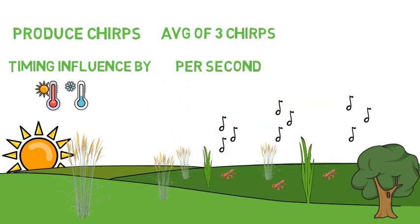Although the timing of the call varies, the pitch stays the same. The pitch is also known as the dominant frequency. When listening for prairie mole crickets, it is possible to identify their call by paying attention to their pitch.